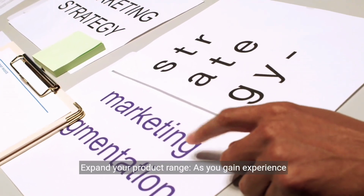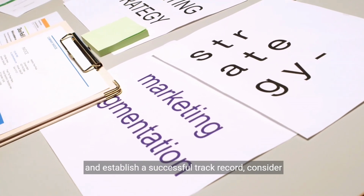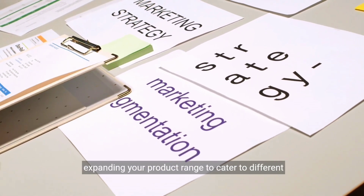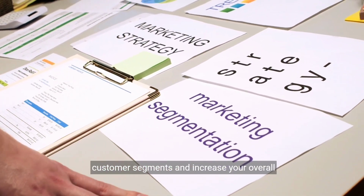10. Expand your product range. As you gain experience and establish a successful track record, consider expanding your product range to cater to different customer segments and increase your overall revenue.